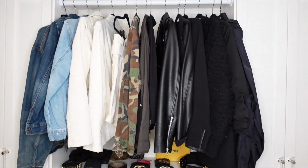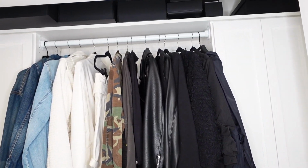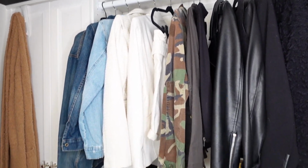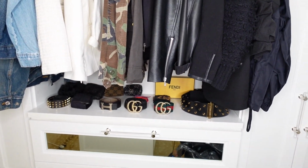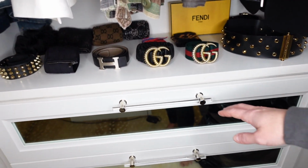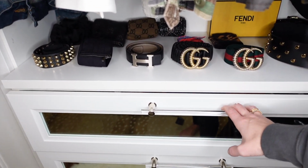Brad hung me this rod for jackets, which I really like. You see those have a ton of space. I keep some boxes up there. Chanel boxes, you don't want to keep in an attic. I keep a lot of my boxes in the attic, but Chanel ones I just don't like to keep in the attic. I feel like it loosens some of the tape, especially if you're going to resell or whatever.